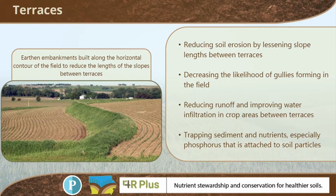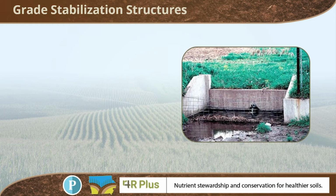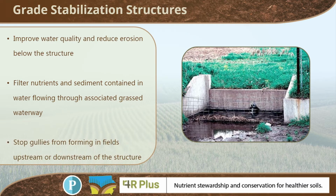Other soil protecting practices like buffer strips, cover crops, or no-till are often added on terraced fields to further reduce soil erosion. Grade stabilization structures are built across waterways and contain a spillway that slows water flow before it drops to a lower elevation. The spillway of these structures is made of metal pipe, rock, concrete, or other materials. These structures improve water quality and reduce erosion below the structure, filter nutrients and sediment contained in water flowing through the associated grassed waterway, and stop gullies from forming in fields upstream or downstream of the structure.